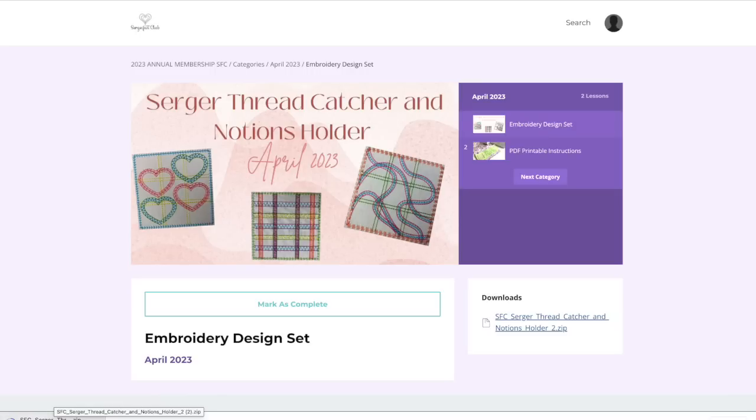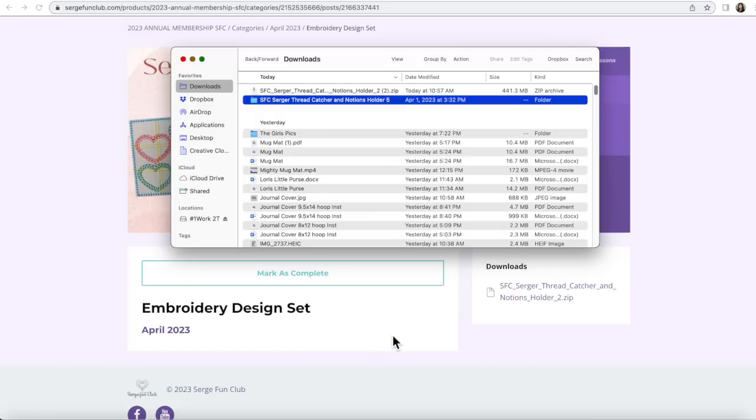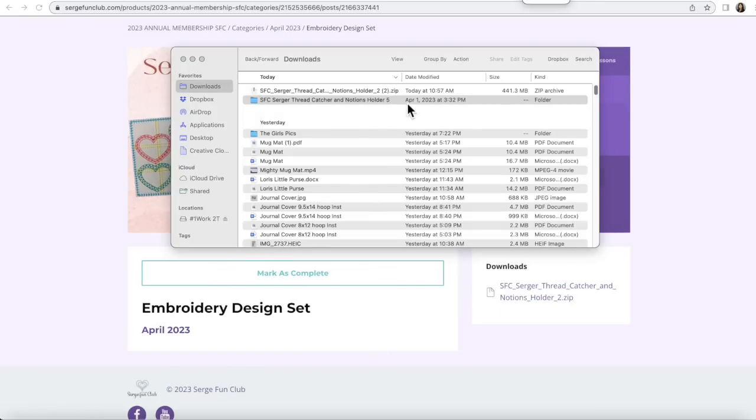We have a variety of embroidery machines here within Search Fun Club membership as well. So you'll find the format that you need for your embroidery machine within the zip file. Now, if you'll notice here at the bottom, my little zip file has downloaded, and it's brought up my downloads area on my computer. I'm on my Mac. Your computer is probably going to look a little different than mine. Here again is my download area. You'll want to find where it has downloaded to your computer. My computer also automatically unzips the folder when I click on it. So here's the folder. So let's double click on the folder itself that's been unzipped. You'll need to unzip.